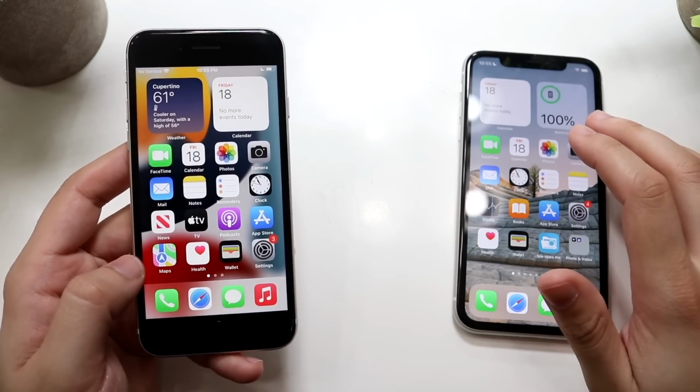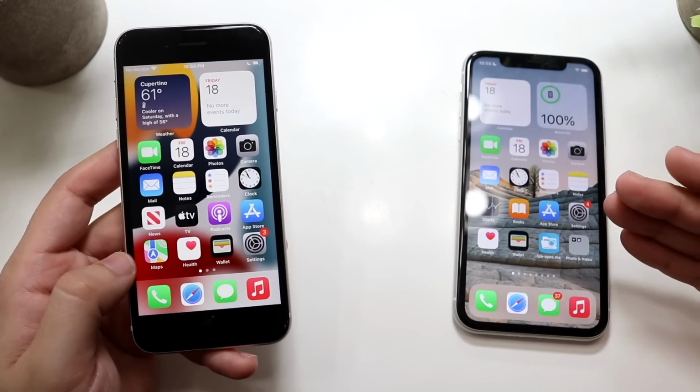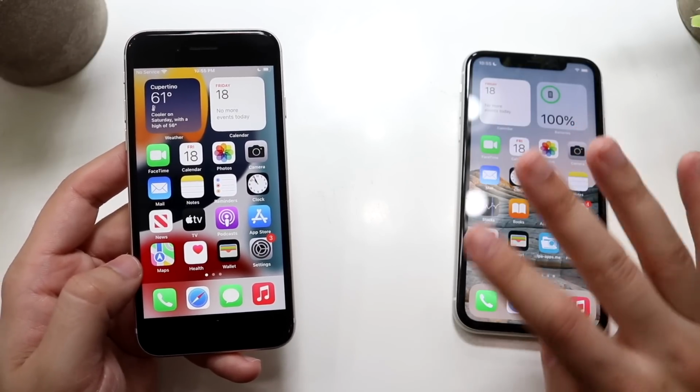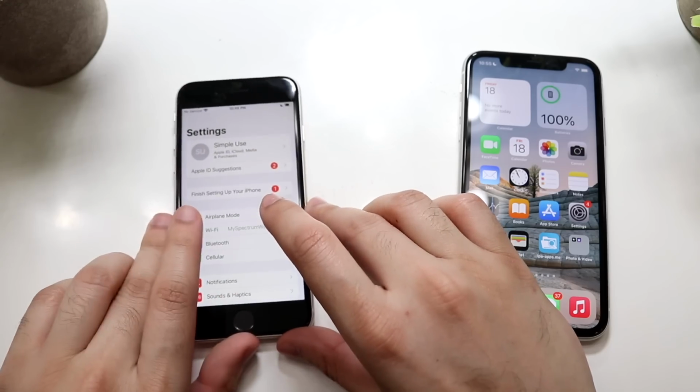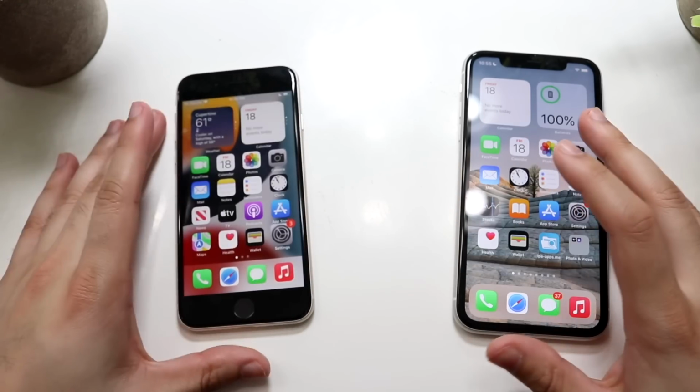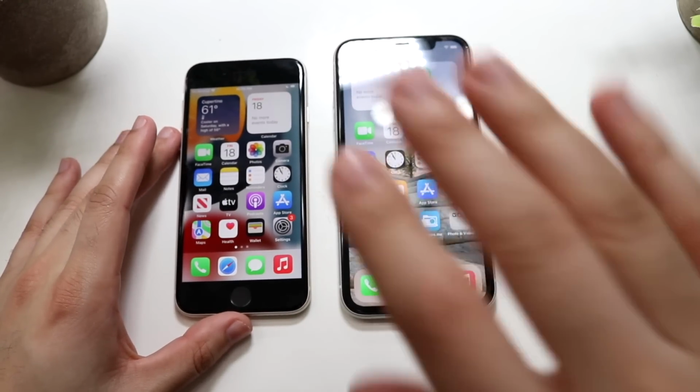Now let's go and do a speed comparison between both these phones. The iPhone 11 has that Apple A13 Bionic chip inside of it with 4 gigabytes of RAM, where the iPhone SE 3 has that Apple A15 Bionic chip inside of it with 4 gigabytes of RAM as well. So let's go and see which one is a faster iPhone between both of these.